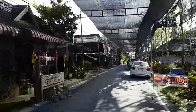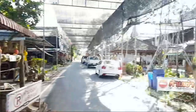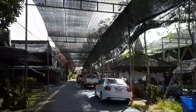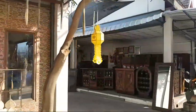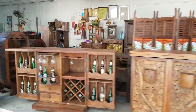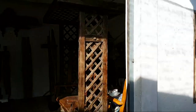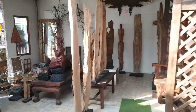You'll get to see the sights at least, not the smells, but it doesn't smell too bad. It doesn't smell of anything really, just fresh air. So, let's just have a look. All sorts of wooden furniture for the house. Oh, we've got a bar here. That's handy, for wine and for beer. And some other, let's turn this right around the right way. You can see.